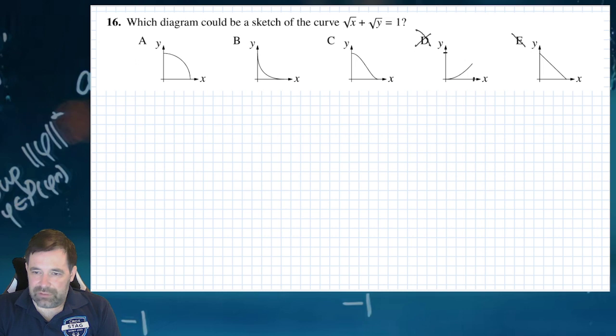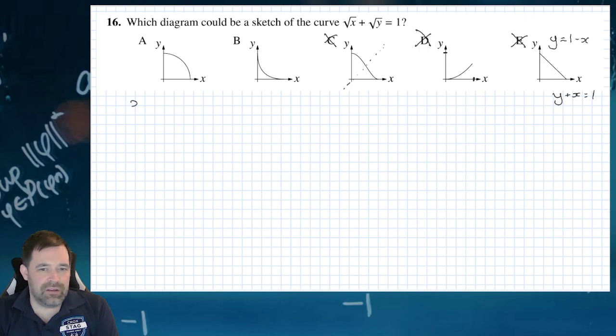And it can't be this one, because that's just the line y equals 1 take x, or y plus x is 1. And if you root them, there's no way you'll get a linear line. So it's going to be one of the other three, and it can't be that one, because it needs to be symmetrical. So I knew it was B to start with, and the reason it's not A is because A is the graph of x squared plus y squared equals 1.